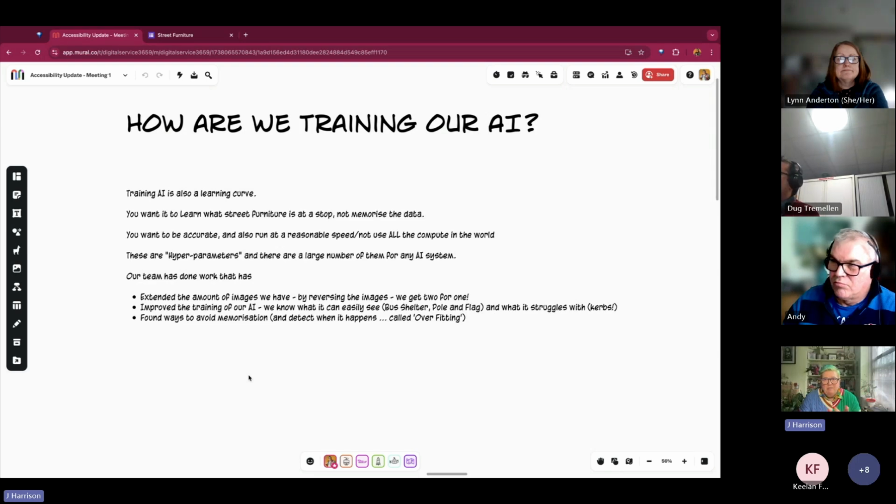So the team is currently working on and has done work. We've extended the amount of images we have by reversing the images and by doing various manipulations to the images. If we started off with 400 images, by basically mirroring them all, we've suddenly got 800 images that are all labeled, but they all look back to front. There are other things we've done around color shifts, moving into black and white, reducing the number of pixels, increasing, all of those things have just allowed us to play around so that we get more out of the images that we've got and are able to train our system slightly better.